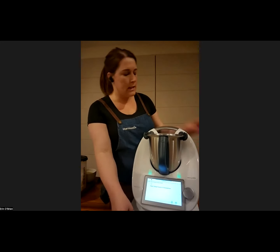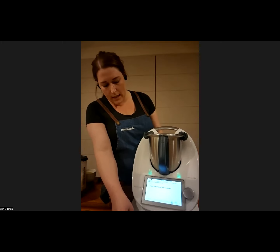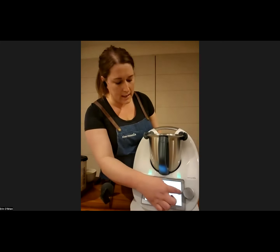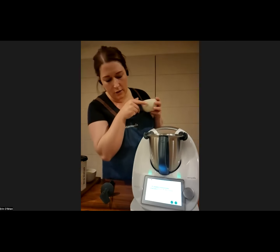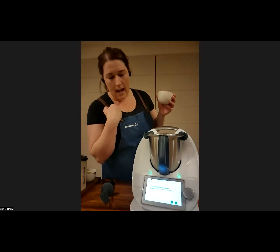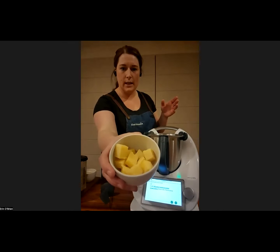First, it's just telling us to place our baby spinach leaves in the Thermoserver, which I have already done, so we can skip on past that. And into the bowl now, we are going to place 100 grams of Parmesan cheese. So I've just got my Parmesan cheese roughly chopped.